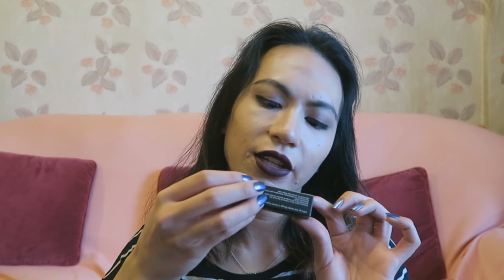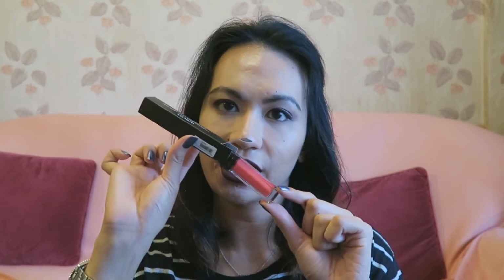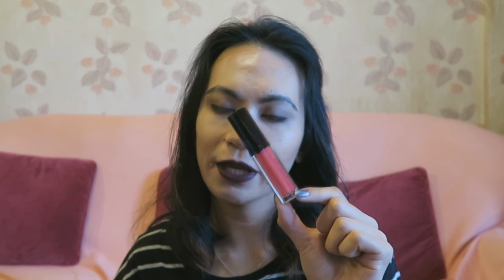So I got another HD matte lip tint in the shade 13. This one I haven't tried yet. It's a really nice kind of fuchsia, pinky color. Next, I got another HD matte lip tint in the shade 14. And this one is a darker sort of pinky, cooler toned. Next, I got another HD matte lip tint again in the shade number 11. And this is just a nice bright Barbie pink.